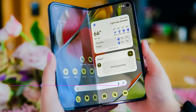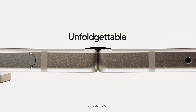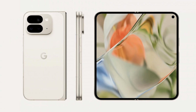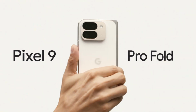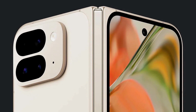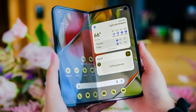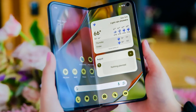The 5x optical zoom is a game changer, letting you get closer to the action without sacrificing quality. And yes, the selfie camera is a solid 10-megapixel, perfect for those high-quality self-portraits. The Pixel 9 Pro Fold is powered by Google's Tensor G4 chipset with 16 GB of RAM, which ensures smooth performance. While it might lag behind some competitors in raw power, Google's cloud-based AI really shines here.